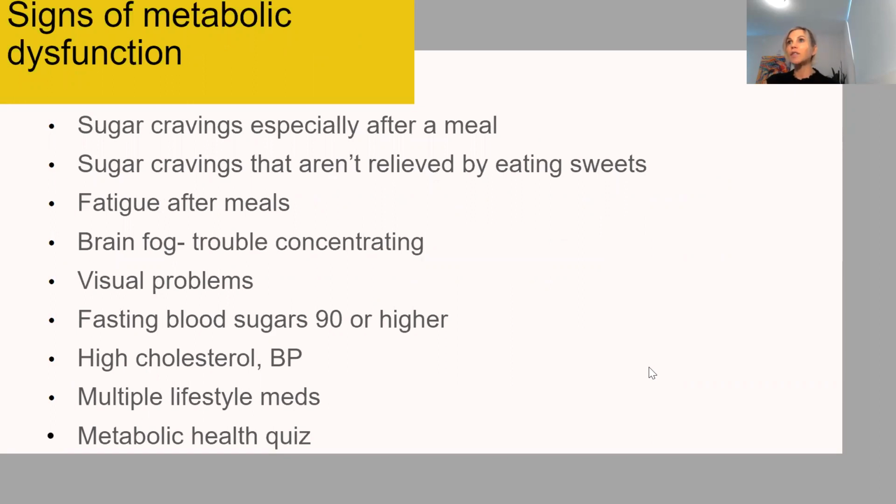So some signs of metabolic dysfunction would be sugar cravings after a meal, sugar cravings that aren't relieved by eating sweets, fatigue after meals, brain fog, visual problems. If you're going into your doctor and they're doing a fasting blood sugar and it's 90 or higher, that's usually an indication of metabolic dysfunction or glycemic variability. High cholesterol, if you're being treated for high cholesterol, blood pressure, other medications for the lifestyle diseases, then that's metabolic dysfunction. So the goal for you really should be getting off of those medications, because those medications are making your labs look good, but they're doing nothing for healing your body.